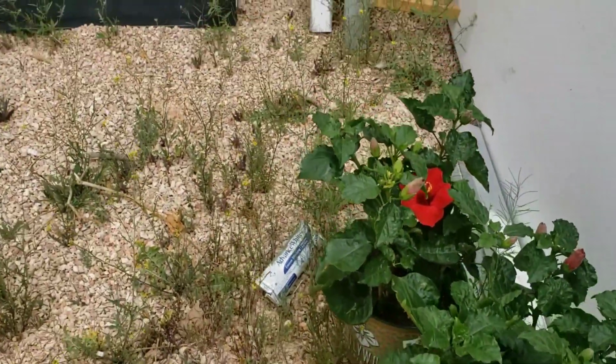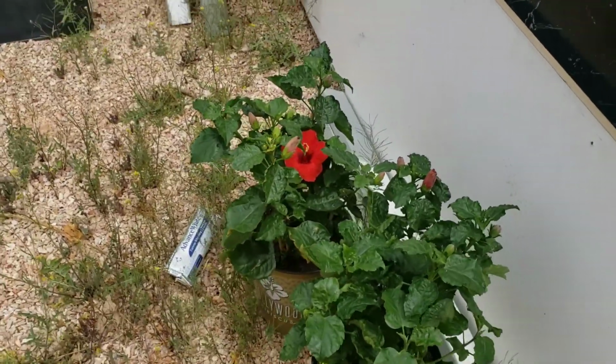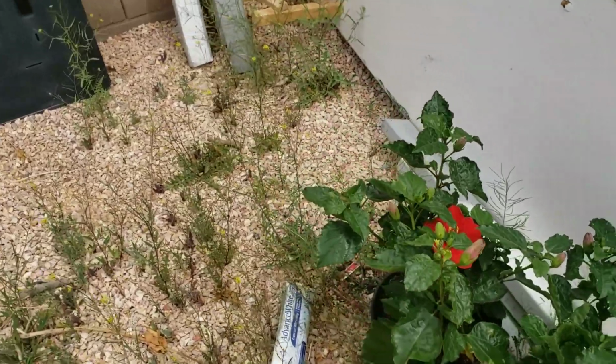I still got the hibiscus out here. I haven't buried them yet. My arm is a little bit too weak for that. So they're going to be above ground for a while unless I get someone over here to help me.